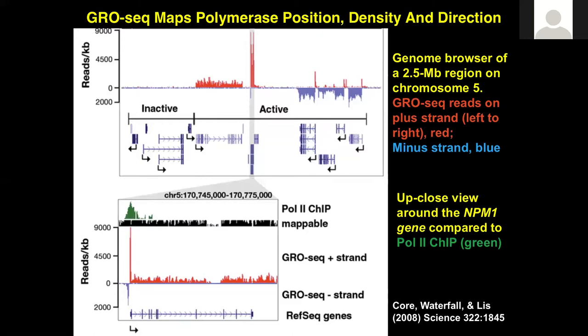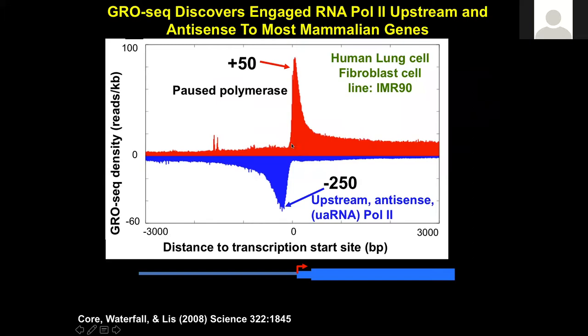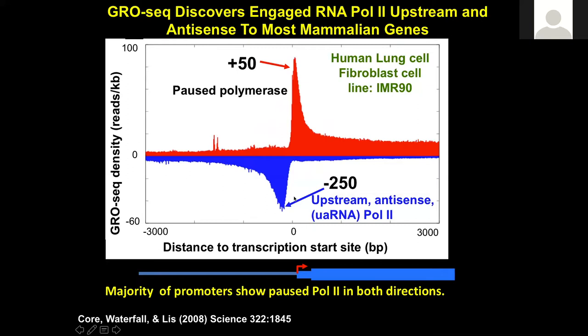And indeed, it's general. We can see in this metagene analysis, we're lining up genes left to right here. And we can see in the red direction, we're looking at the transcription of the gene. There's, on average, very striking pausing taking place. This is gene body levels. And we see this upstream antisense transcription, even if we remove any upstream genes. And this is just a feature of promoters. So the majority of promoters show paused Pol II in both directions.